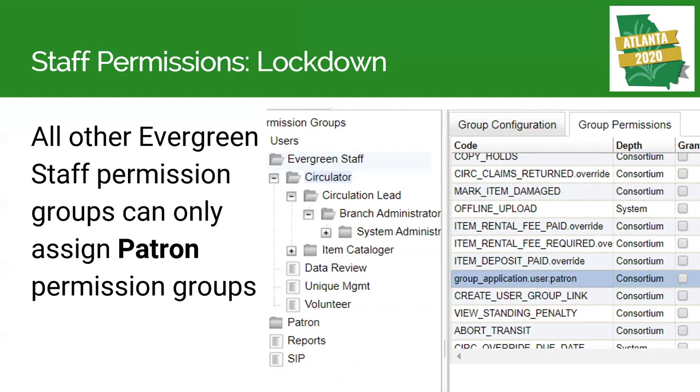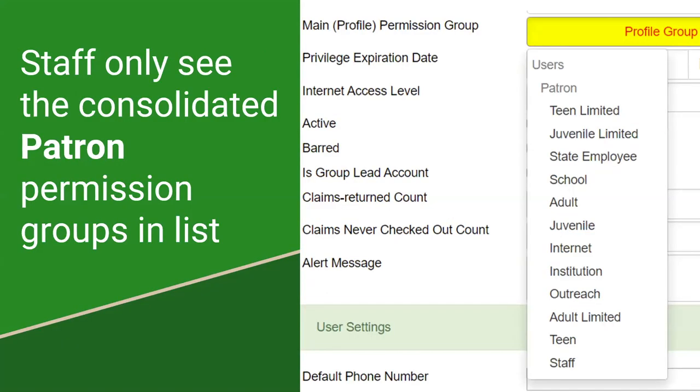Other staff permission groups can only assign patron permission groups because they were only assigned the group_applications.user.patron permission, which is applied as the editing permission for all patron accounts. So most staff, other than system admins, no longer see any staff permission groups. Only patron permission groups are in the list they see in the patron registration screen.